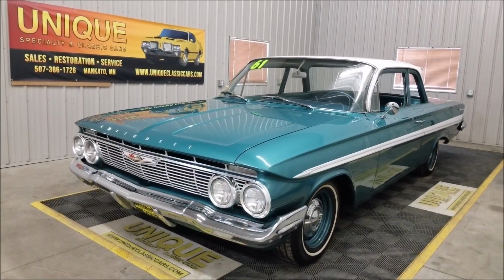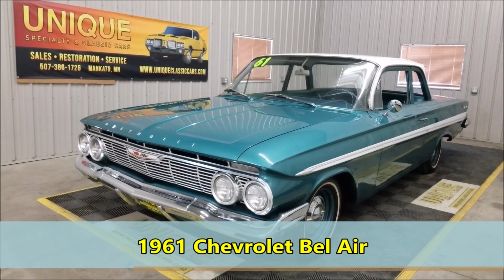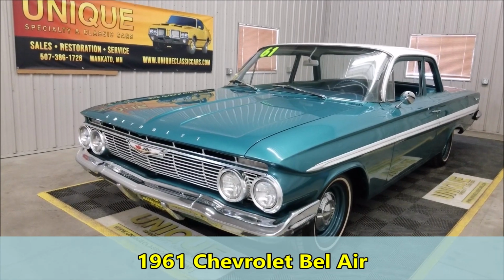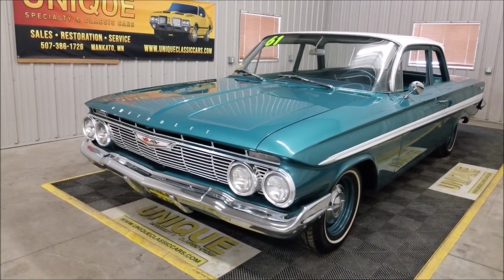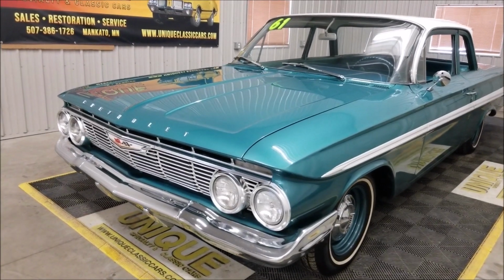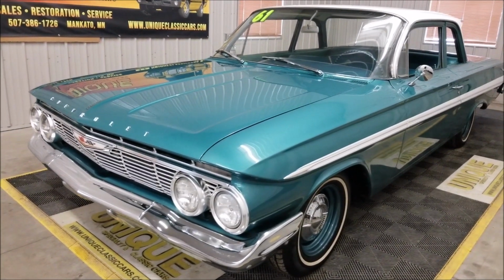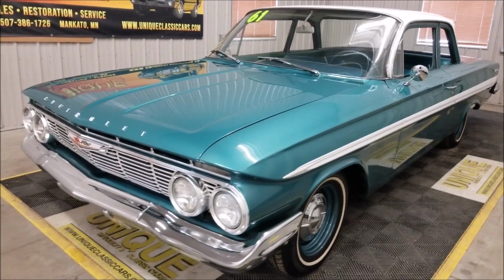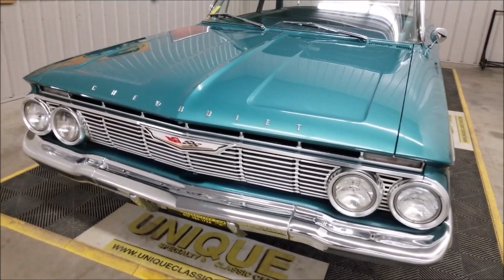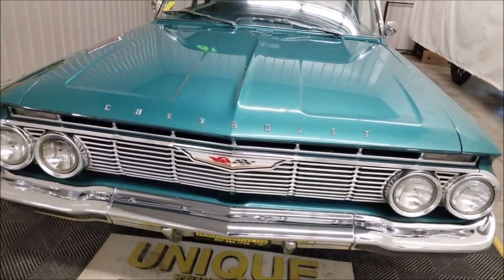Check out this 1961 Chevrolet Bel Air two-door sedan. Nice looking car. This particular car has a 348 Chevy V8 underneath the hood. That is paired with a Turbo 350 automatic transmission that was recently rebuilt within the past year.